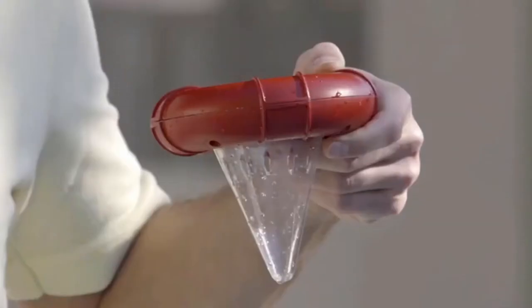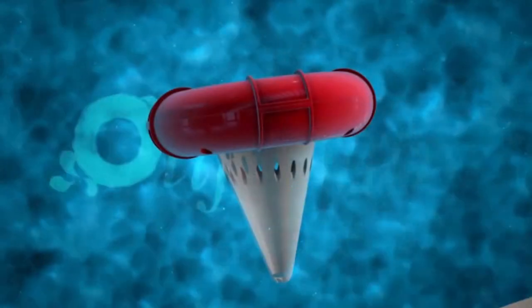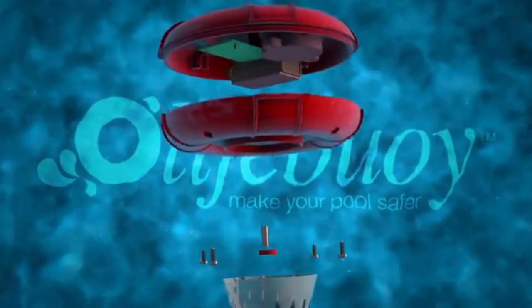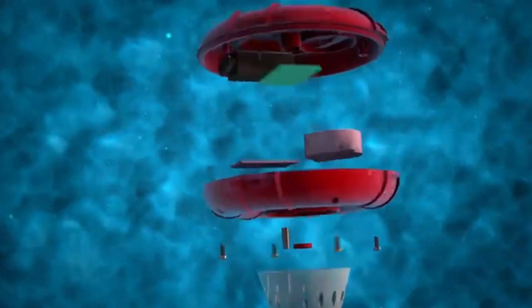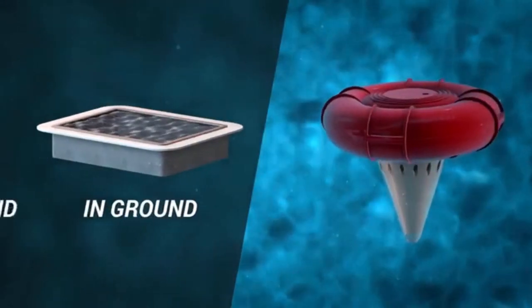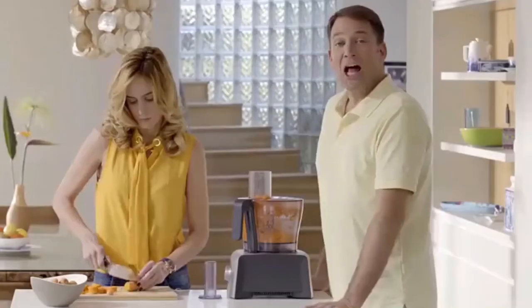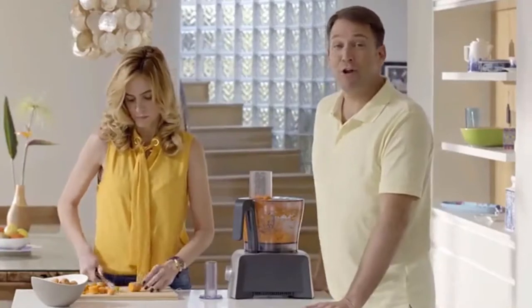Meet Life Buoy, the best pool alarm there is. Life Buoy is no simple pool alarm. It's the King Kong of alarms, an innovative, state-of-the-art technology flawlessly engineered to make you feel safe in all types of pools, in-ground, above-ground, covered, and uncovered. How does Life Buoy work, you ask? Installation's a bit tricky. Done. Life Buoy has a very powerful alarm.